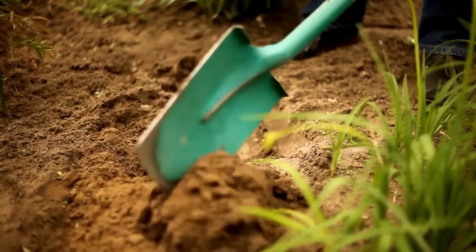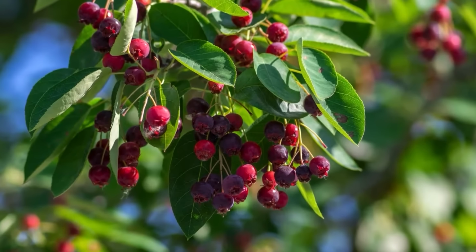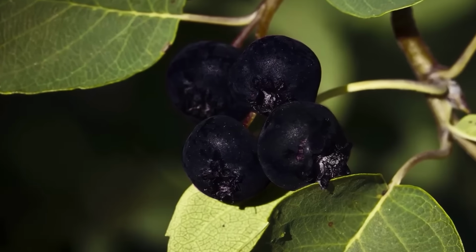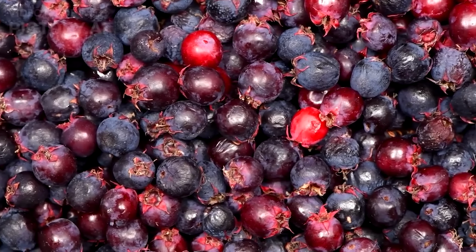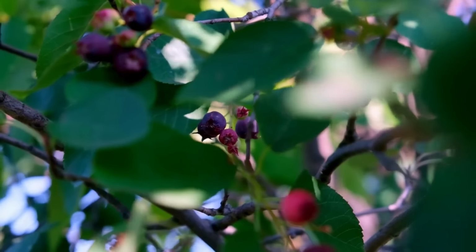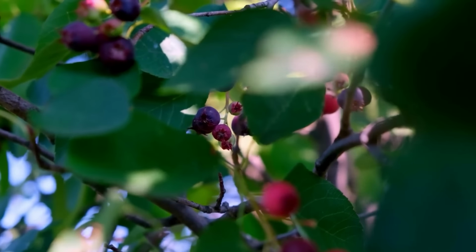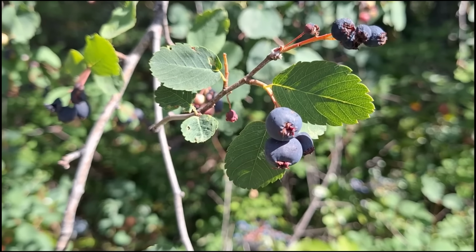Talk about a complete package. The berries ripen in early summer, usually June, and they're genuinely delicious, sweet with a slight almond flavor. A mature serviceberry can produce 10 to 20 pounds of fruit per plant, and they bear reliably year after year. Native Americans harvested these berries extensively, drying them for winter use and mixing them into pemmican.